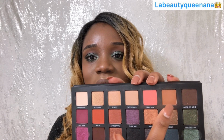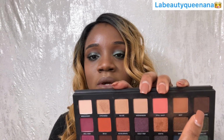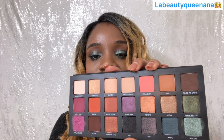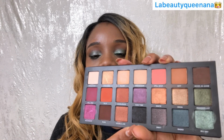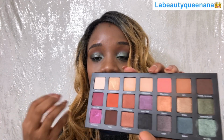Today I actually used the palette. It was very easy. I used the color Riff right here on my lid, all over my lid. It blends well. Then I went in with Good As Gone to the crease, and then I went in with Big Sky on the lid, and then I smoked it out on the outer corner with this black called Jet. Easiest makeup look I've ever done. So fast because of the quality.